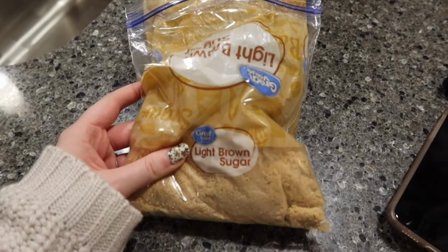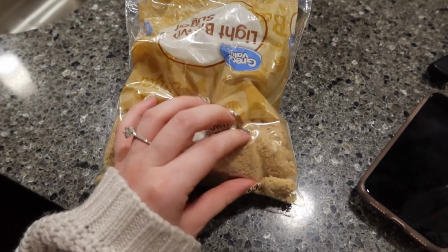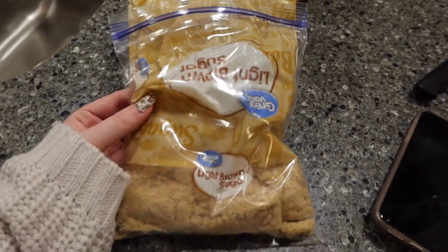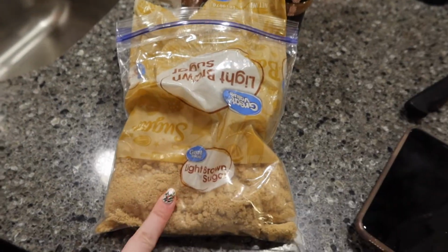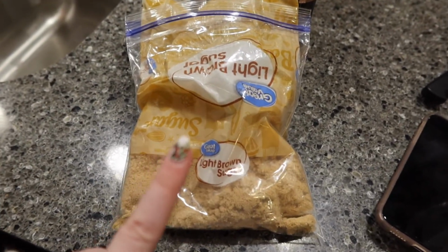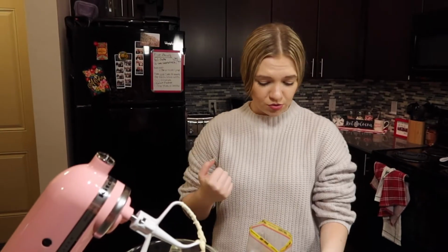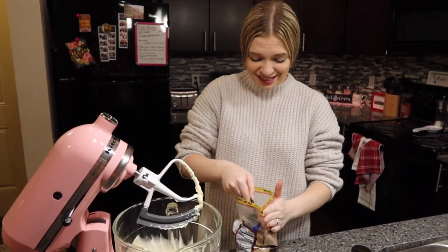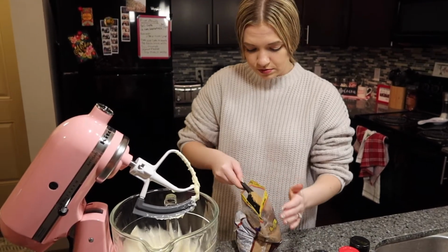So we decided that this brown sugar is too far gone to actually allow us to bake with it, and it's actually expired. We checked the date. So we are gonna go run and get some more brown sugar, and then we will finish this when we get back. And we are back and we have brown sugar. The struggle of wearing a sweater while trying to bake, it literally just does not work, but I'm freezing. So we're rolling with it.